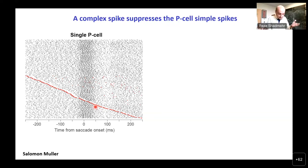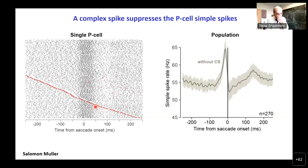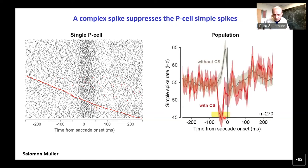What is this instruction that's being sent? And this is just a single Purkinje cell now, remember, at least the ones that we're recording from. Remarkably, I'm going to show you that we're able to see the influence of that cell. Here's the activity of this Purkinje cell population when there is no complex spike. When there is a complex spike during this period, obviously it disrupts the simple spikes. What does this do to behavior?